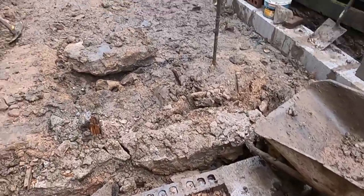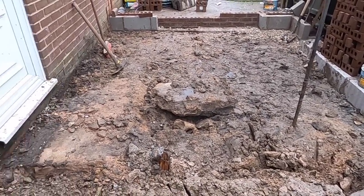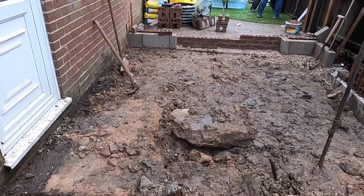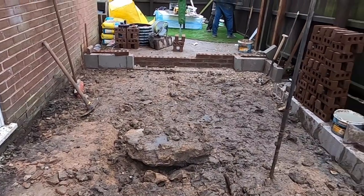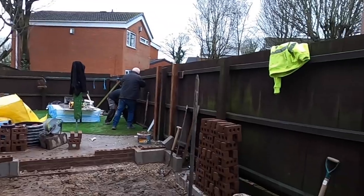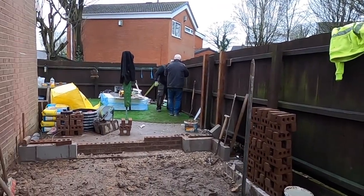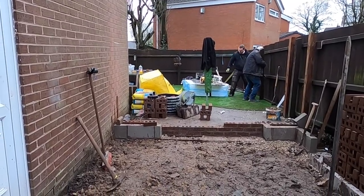So the plan is finish getting this dug out and get it stoned up and then get the bricks loaded out. And then tomorrow we can get it all up to DPC, build that side and start coming down this side. And then we can, I don't know.